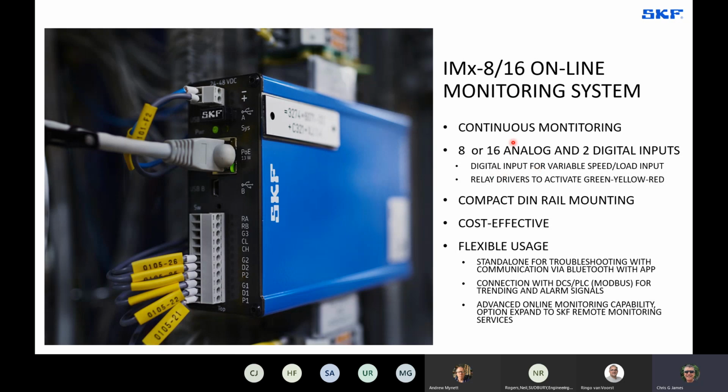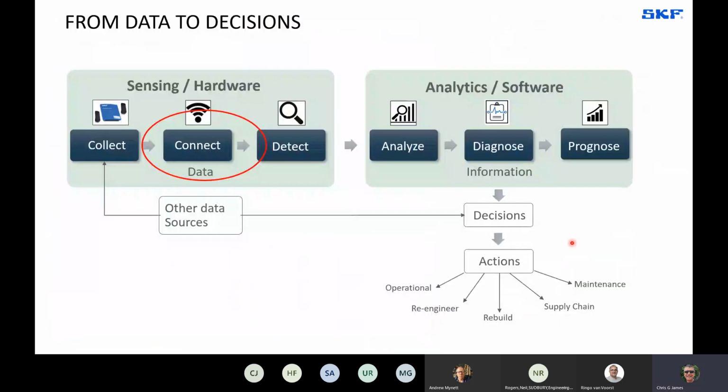And it's important to understand, again, it's continuously monitoring data. So that allows it to adjust for variable speeds and loads on the inputs, usually taking in some kind of speed trigger, and maybe activating relay drivers to send analog I/O out, digital I/O out to a control system, or using some sort of communication bus to communicate to the control system. So those are the various ways of collecting the data, and we need to connect it.